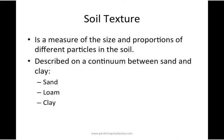Really, to keep it simple, what we can say is that soil texture can be a line between sand and clay. So on one end you will have sand, very sandy soils. On the other end you will have clay, heavy clay soils. And in between you will have different combinations of all those different soil components, which will give rise to soil which is more or less sandy, more or less clay.